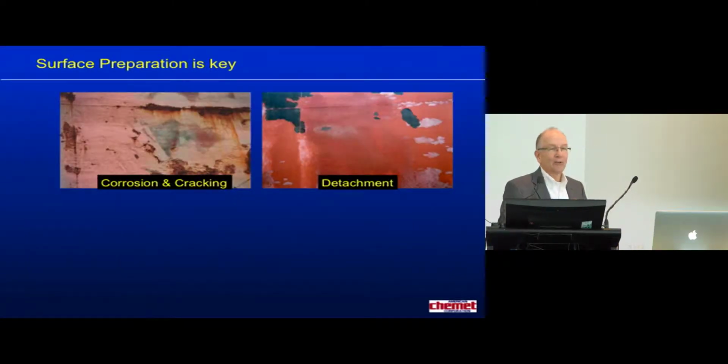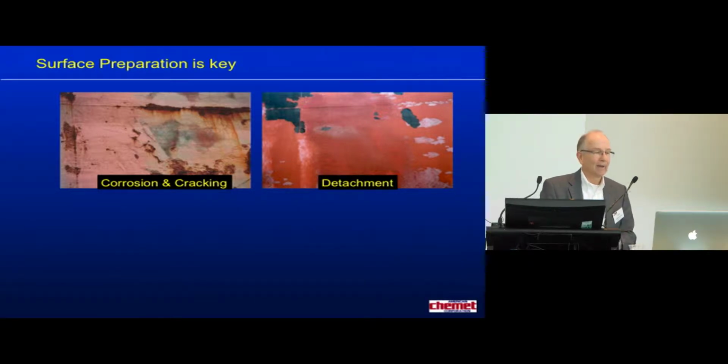Here's what you can actually see on a ship. These are just a couple of examples. Corrosion and cracking. If you paint over that, you will not end up with a good result. Detachment. The black is the primer, the anti-corrosive. There looks to be a serious problem here, and if you paint over that, it might look very nice when it leaves the dock, but it won't be nice for very long.